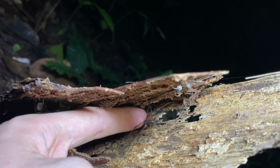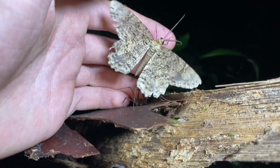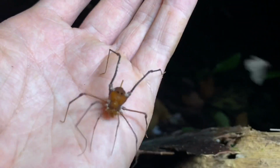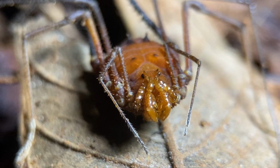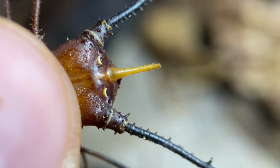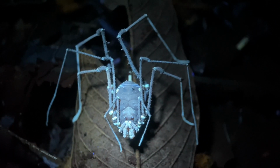We have our 4th and final harvestman inside this dead palm frond. This one is in the genus Ventrifuca. I'm not sure if I'm allowed to show this on YouTube, but these harvestmen are recognizable by this thing called an apophysis. That's this protrusion on the ventral side here that we're looking at. And this genus name Ventrifuca I don't think relates to this apophysis in any way.